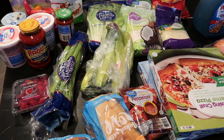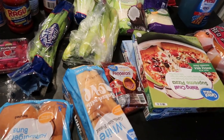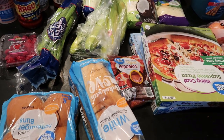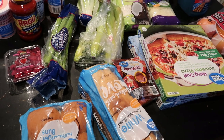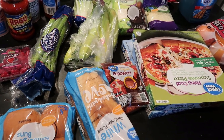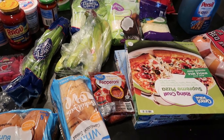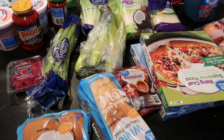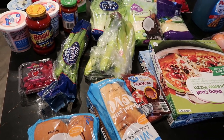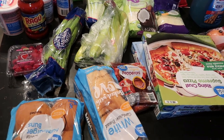So with that in mind, I cut my grocery budget in half this week. Usually I aim to spend about $150. This week I aimed to spend $75 and I was able to achieve that. I came in under $75. And these are the items that I picked up. I will show you guys my meal plan and what I already have in my pantry and fridge and freezer to help complete that meal plan once I've shown you everything I picked up.